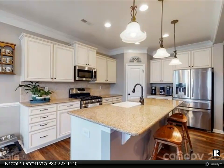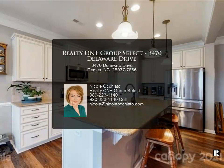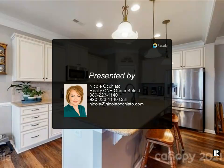This home also has a private screened-in porch looking out on the large flat fenced yard. Such a spacious and well-appointed home, you won't be disappointed.